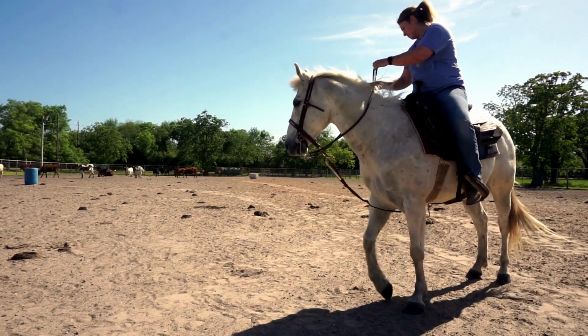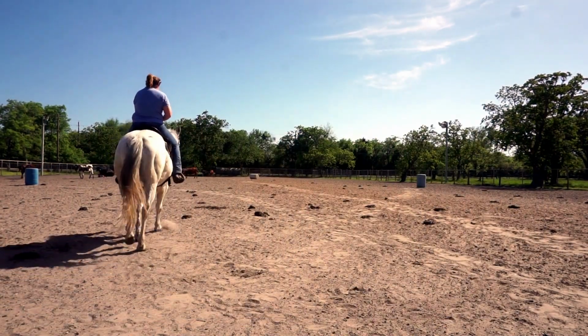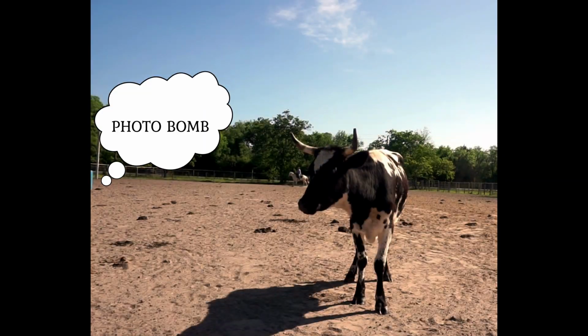But nobody's roping today. It's a little bit windy, so I set up the barrels and thought, well, we'll have something to do today. So I'm going to take you around the barrels today.